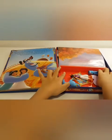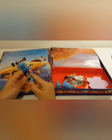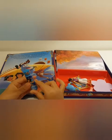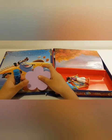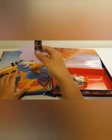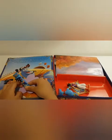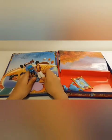And then I want to show you the lip balm. So the lip balm is flavored cotton candy. Wow. I love cotton candy. And look at this magic carpet. It's like Jasmine's flying on a flower carpet. Wow, look at her. Oh, she lands at her home. And then she meets Aladdin.